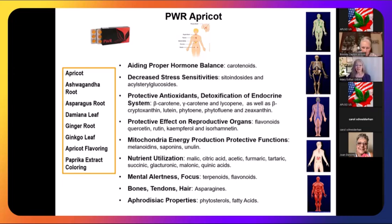So mental alertness, focus, obviously is going to help the nervous system. Those are the terpenoids and the flavonoids, and also help with hair growth and maintaining the bones and maintaining the connective tissues, which are the tendons. So, it just addresses so many different systems, but all in all, it would make a woman's body more balanced and younger, as indicated here as the aphrodisiac properties. All right, power apricot.